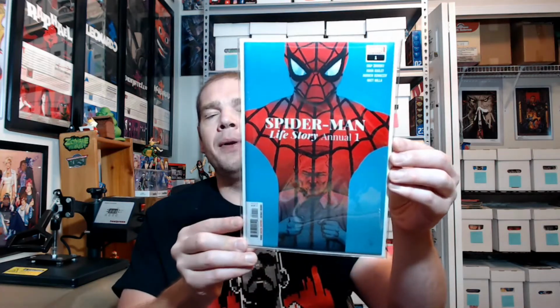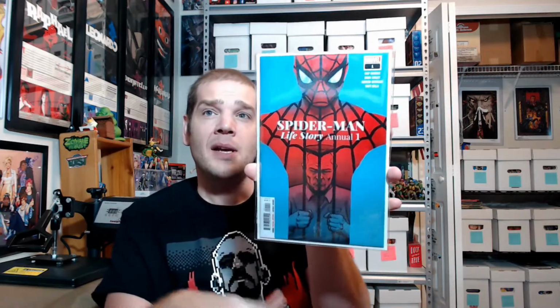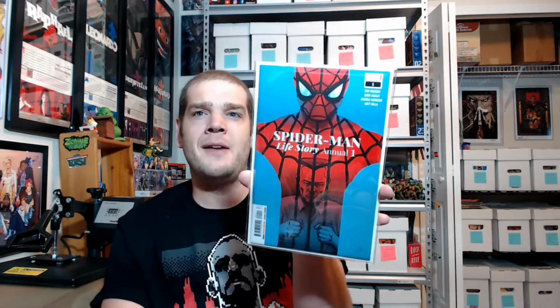Here was a good read. Spider-Man Life Story Annual #1. Really good J. Jonah Jameson side story within this Chip Zdarsky Life Story universe. So don't sleep on this if you're a fan of Life Story, but I just don't know why we needed this annual. It's like weird Marvel annuals. They always like to release annuals when there's not even a series going somehow. But nonetheless, this was a good read.